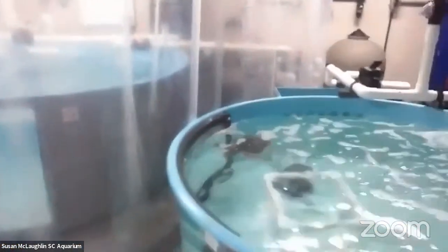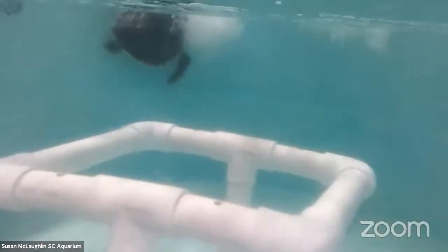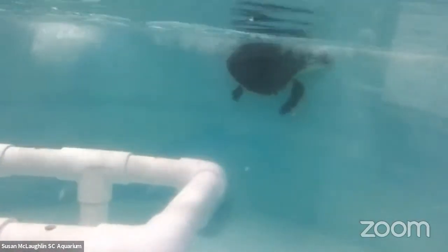But I want to show you guys, let's start with this cute little turtle. Now, cute's not a very scientific word, but I think it's pretty hard to deny that these turtles are cute. So I think it's okay to think they're cute as long as we also think about them in a scientific way and how we can help them, right?